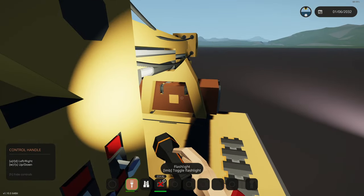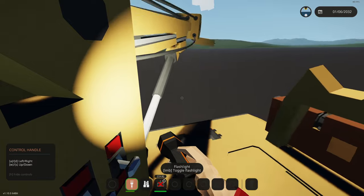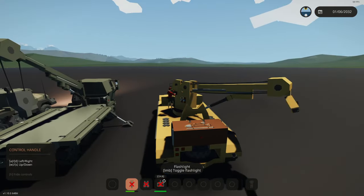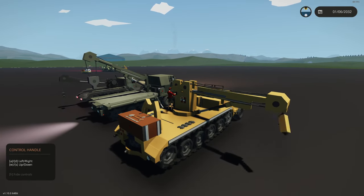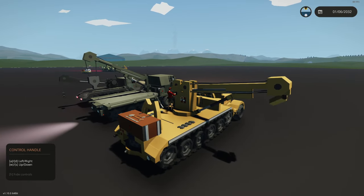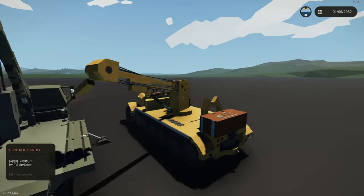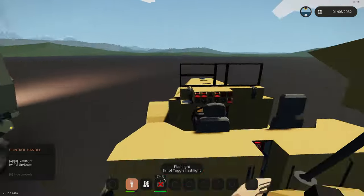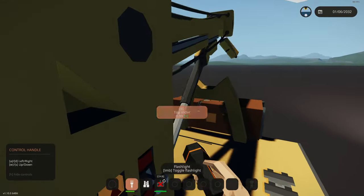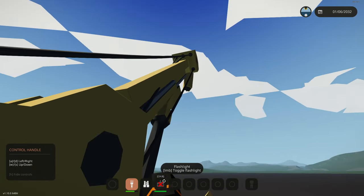We have A and D for left and right, so we can do this. Oh, that wasn't connected. That's the issue. And the crane is actually relatively big. Look at that. Nice. Up and down, we can go down that much, we can go up this much. I can't seem to go any further than that, but that's all right. That's really awesome, actually. Can I boom out? I want to slide it. So, top slider. Oh, no, bottom slider. Oh, wow. Holy, that allows us to go up way further.